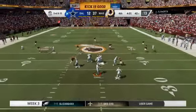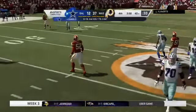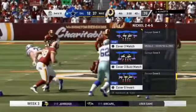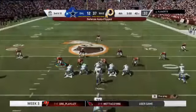Let's go. Throwing again, Daniels. And that is incomplete. A lot of force bearing down on him there. He could not hang on. It's third down. Just nothing there again. He's been sacked multiple times. We've seen the interceptions, of course. He's really been through the ringer, hasn't he?